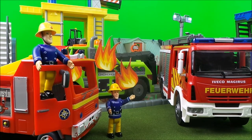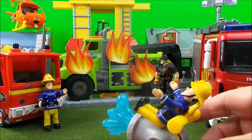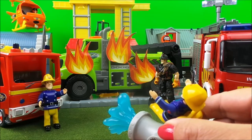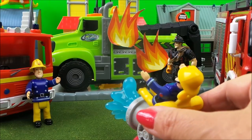Great Fires of London, says Fireman Sam. Let's get to work. As a team, they all work together and in no time, they get the job done. And Elvis has an unconventional way of operating the super soaker. But it works.